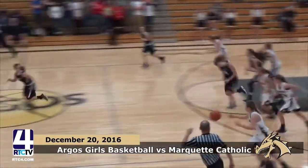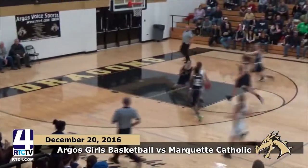Good defense by Dunlap. Morgan tipped it. Courtney steals it. She's got a 1v1. She goes after it, puts it up, and it's good.